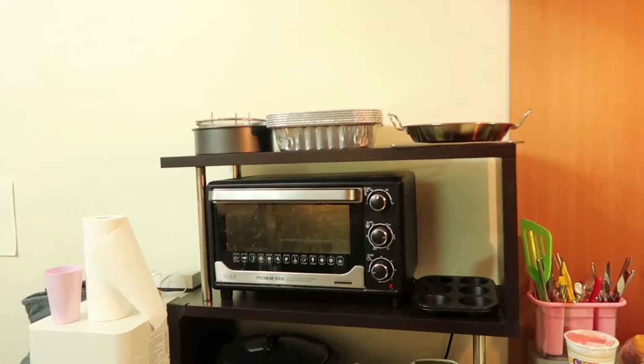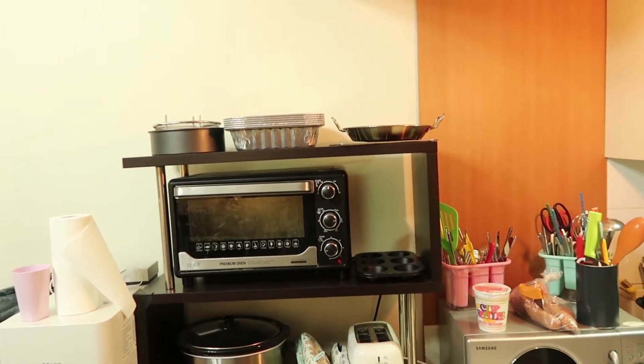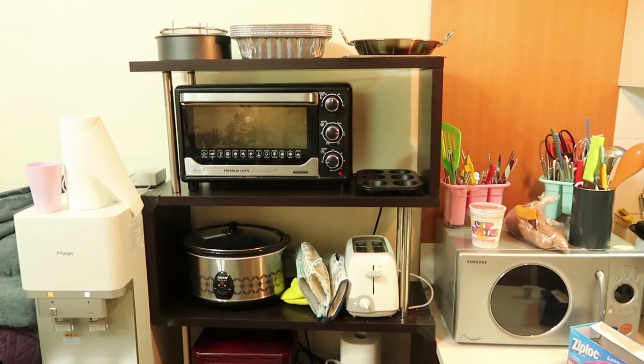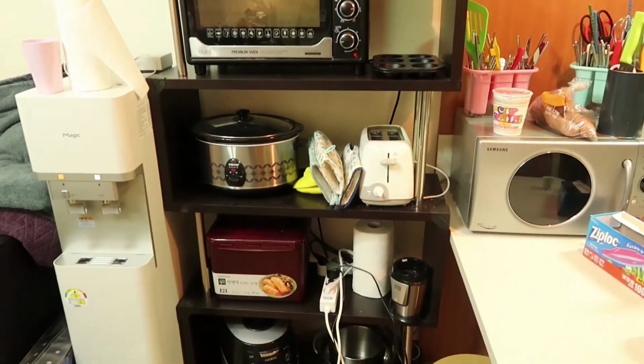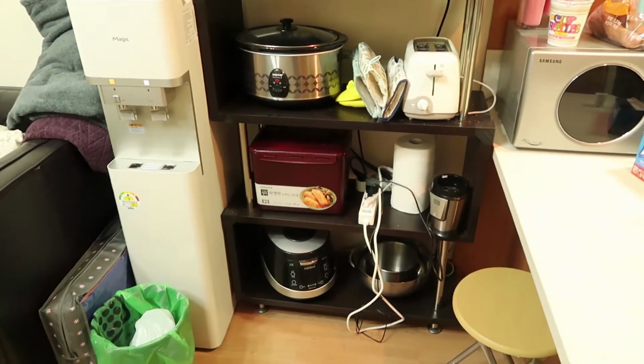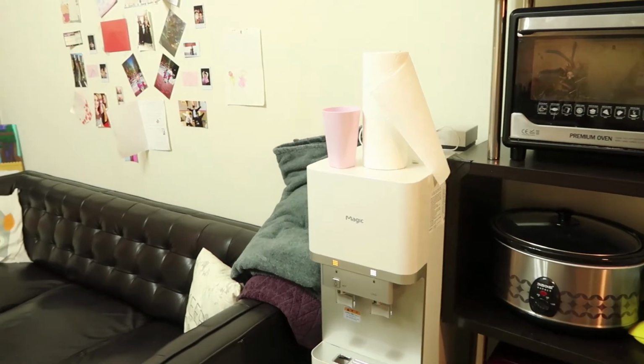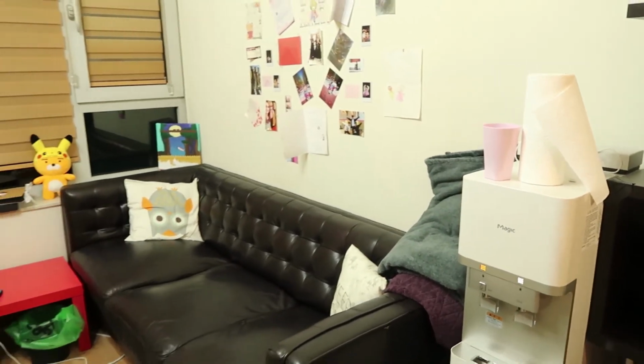So over here, I just keep all of my other kitchen stuff. Like I have an oven, a bunch of pans, I have a crock pot, which isn't technically mine, but mine for now. Toaster, blender, a bunch of seasonings, a rice cooker. I also got lucky, my school gave me a water filter, so I was very blessed about that.